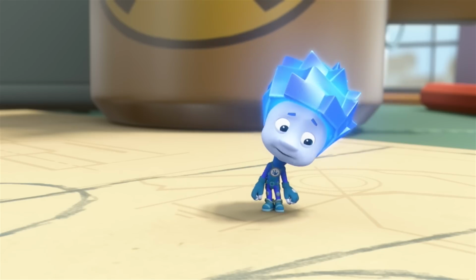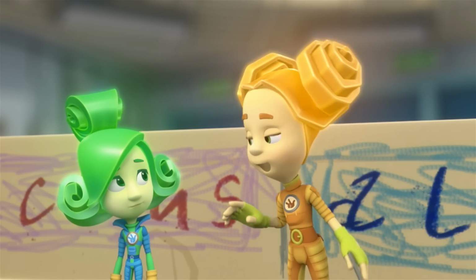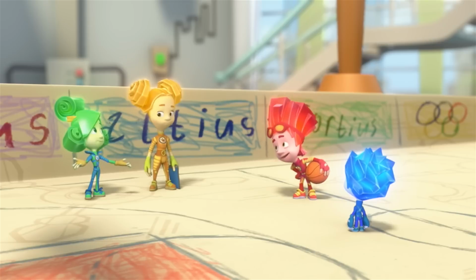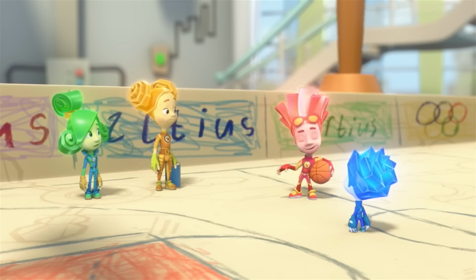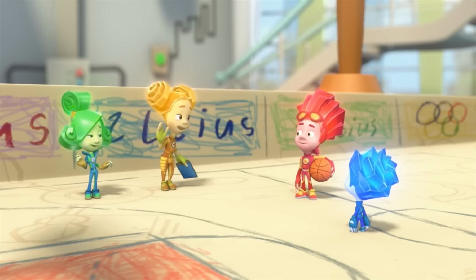Huh. I wish Simka could see this. Why don't we make a movie for Simka about fire? We can use my Fixie tub. It's got a camera. How come it's only for Simka? We'll make it for all of us. That's a great idea. I'll shoot the ball at the basket, and Nolik will do the filming. And what do we do? You can be whatever you want, like cheerleaders or the coaches. Yeah, a cheerleader. Count me in.